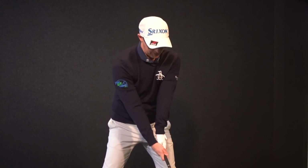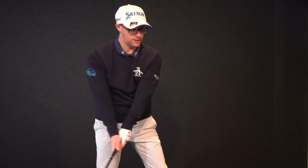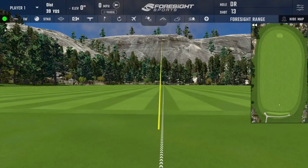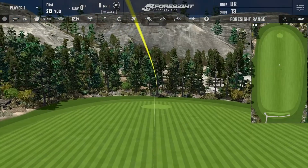Right, last drive. Let's go and look at these numbers and see which one you would buy from the data collected. Oh, it's a line ball.